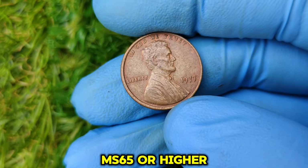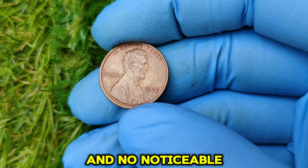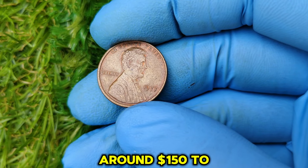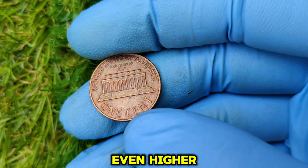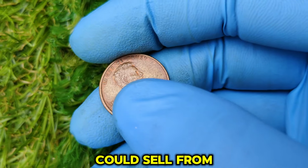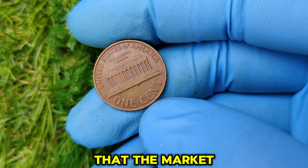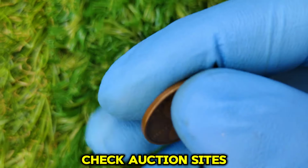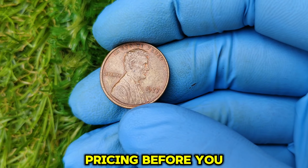Coins in MS65 or higher condition, which means they have minimal wear and no noticeable marks, can command prices around $150 to $200. Coins that grade even higher, such as MS67, could sell for more than $500. It's important to note that the market for these coins fluctuates, so it's a good idea to check auction sites like eBay or visit local coin dealers to get the most up-to-date pricing.